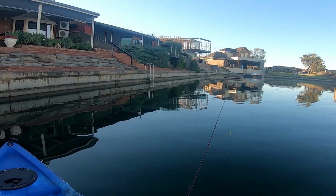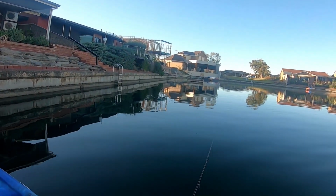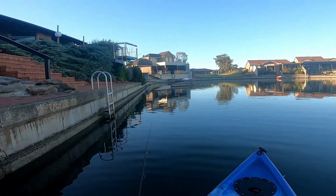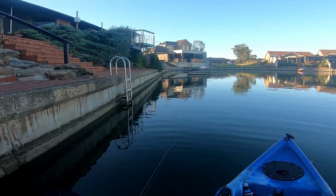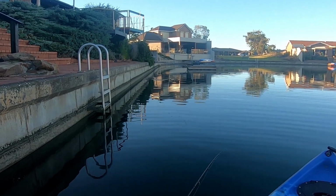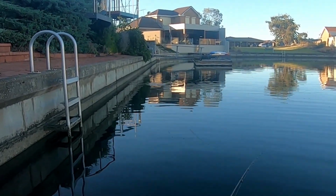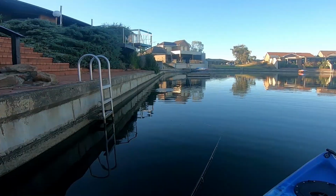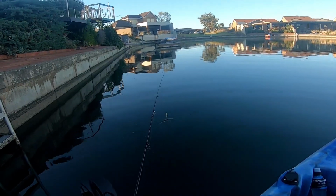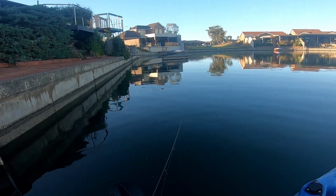Alright, surely there's a fish along here. There'd have to be. Oh yeah, that's it. Pause. Oh, look at that. That's a good fish. That was a good fish. Check that out for a splash. I'm popping another cast back there because that was too good.